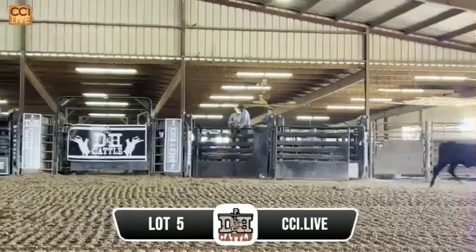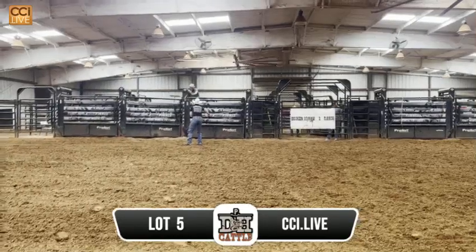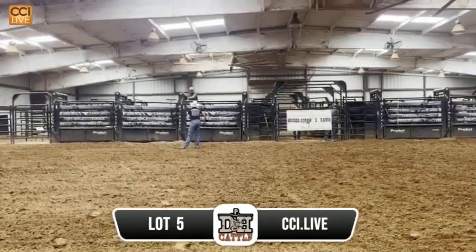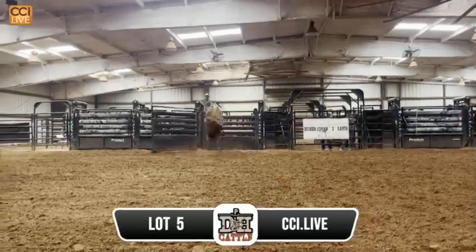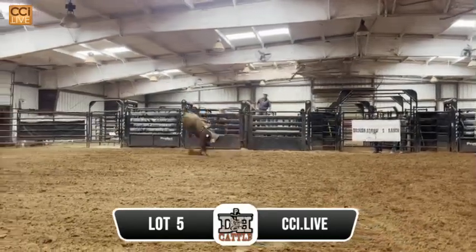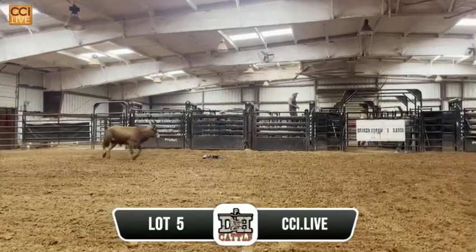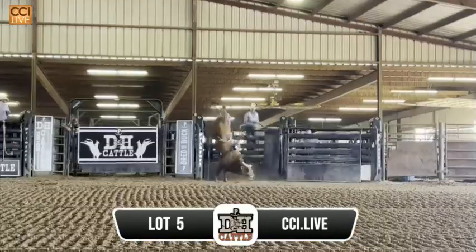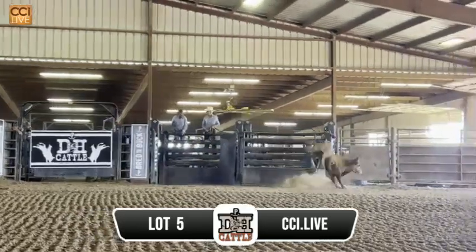Here we're going to lot number 5. Here's one I'm sure many of you have been watching. This is a Turner Burner out of a Lightning Rod female on the bottom side, a producing female at that. This is a maternal sib to Electric Kitty that you've seen, and this one over 40 grand as well. This is a great, great prospect, lot 5.